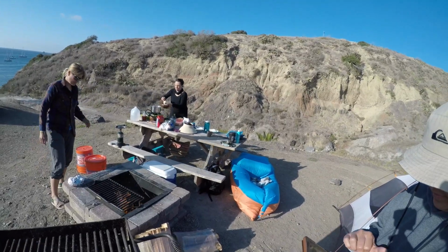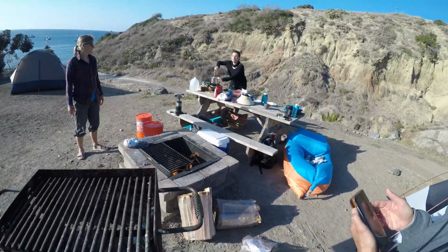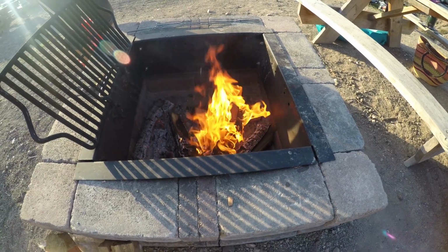So we've got all kinds of cooking going on, rumors of s'mores coming up. Oh yeah. I got the jumbo marshmallows, so you guys get more bang for your s'more buck. A choice, and or like yeah.